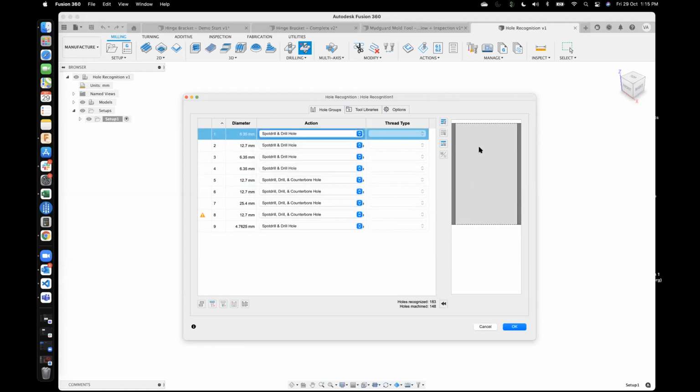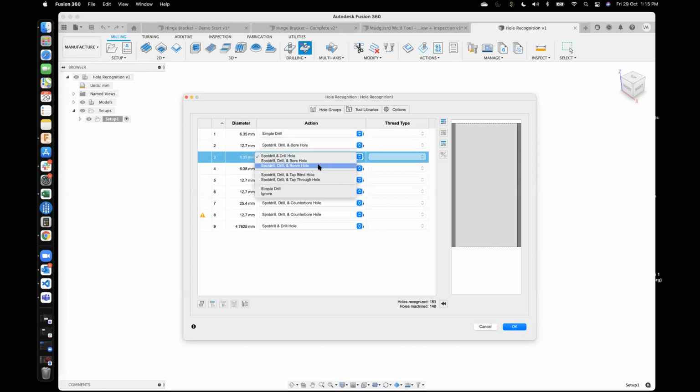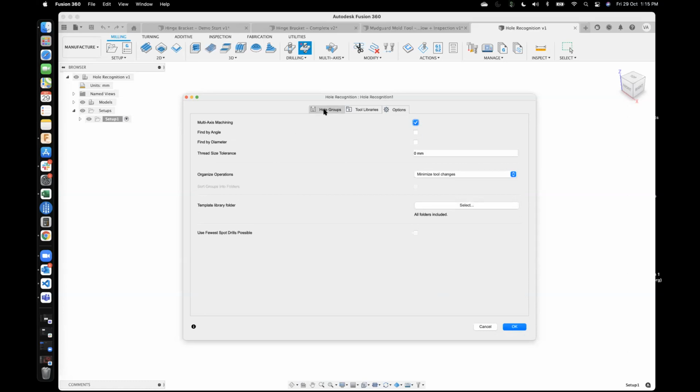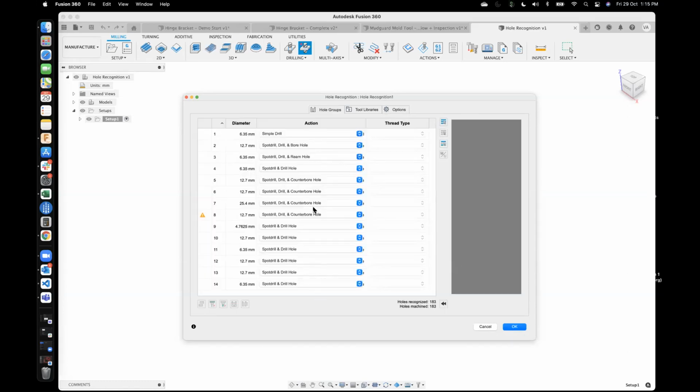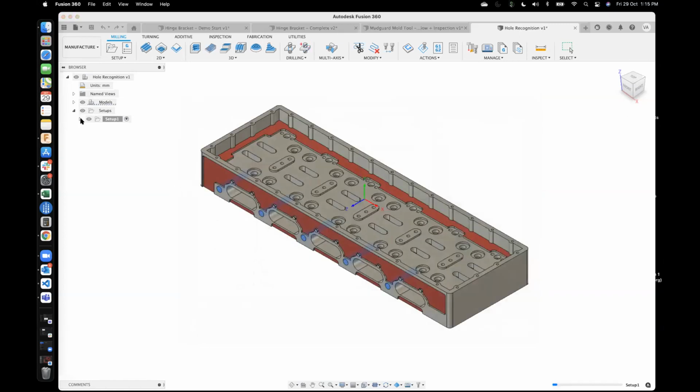Since this is just a straight hole, I just want a simple drill on this. This one is a little bit on the bigger end, so I want a spot drill and bore it. On this one, I want to ream it also. There are no thread types, so I cannot see it. This also works on multi-axis. If I select the multi-axis group, it will show all the holes on the multi-axis side. Right. Once all these settings are done, it's very quick and easy. I can just say OK, and it will give me the drilling operation here.